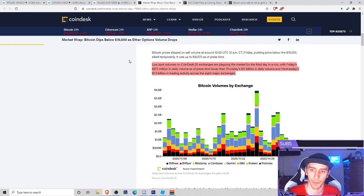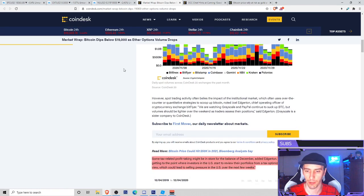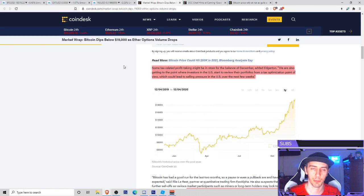But aside from that, other things that this article identifies: low spot volumes on CoinDesk 20 exchanges are plaguing the market for the third day in a row, with Friday's $973 million in daily volume as of press time, lower than Thursday's $1.1 billion in daily volume and Wednesday's $1.3 billion in trading activity across the 8 major exchanges. Some tax-related profit taking might be in store for the balance of December, added Edgerton. I'm not sure how to say his name.